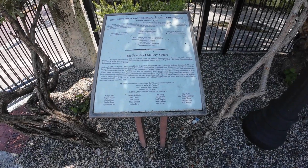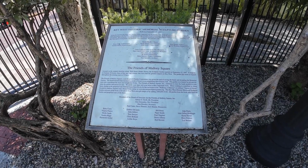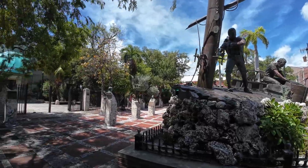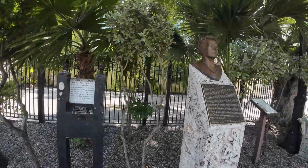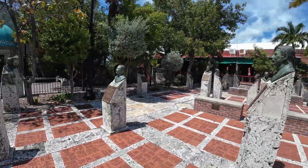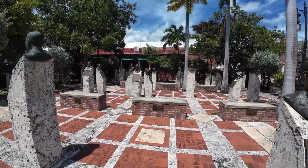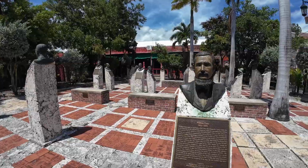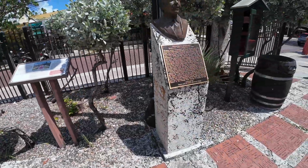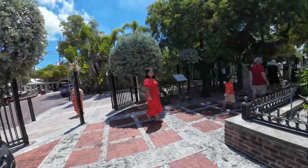So this is the Key West Historic Memorial Sculpture Garden. It was dedicated in 1977, as you can see. The artist here is James Maston. There's 36 busts of people who made a big impact here in Key West. Oh, there's Tennessee Williams. We showed you his house not too long ago.